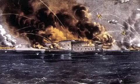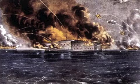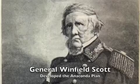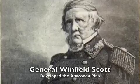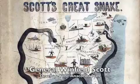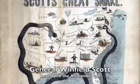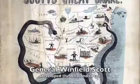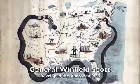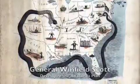When President Lincoln attempted to resupply Fort Sumter in April of 1861, the South fired on the Union's resupply ships and the Civil War had begun. General-in-Chief Winfield Scott developed a strategy for Lincoln and the Union. He devised a strategy that would take a year to train soldiers and build a navy while setting up a blockade and using the Mississippi River to break the South into sections and basically choke the South economically. This plan became known as the Anaconda Plan.